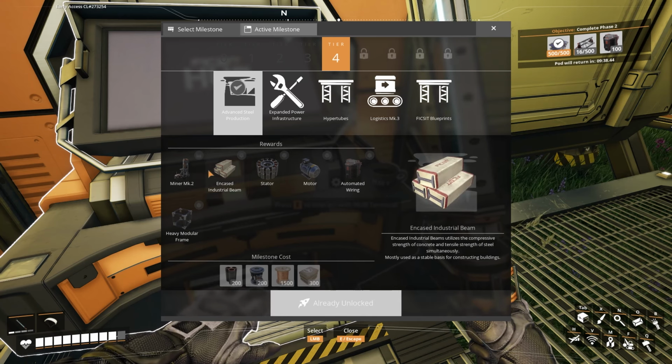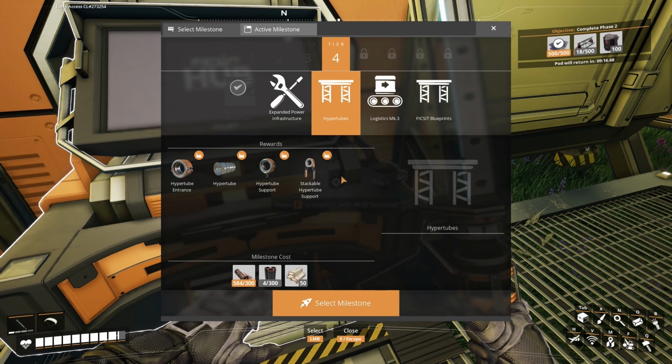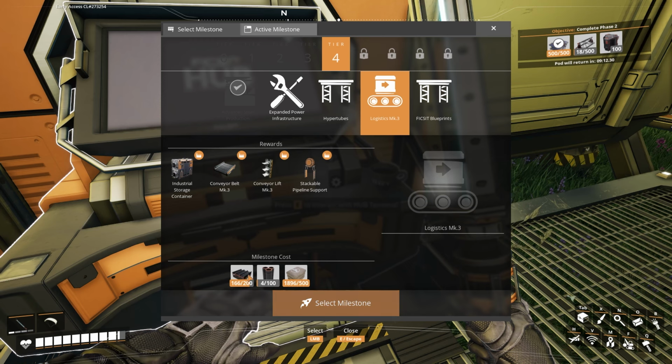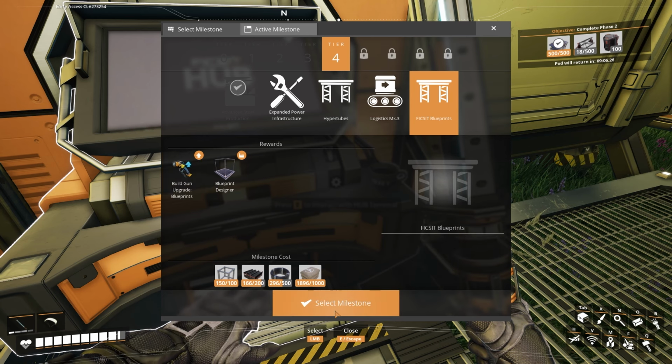Okay. We could do this one. That's easy. Hypertubes. We got all the materials for that. Yeah, it's just a couple of wiring there, here and there. That looks good. Logistics. Yeah, this is also doable. All doable. And then the blueprint thing. Oh, man. Yes, give me blueprints. Yeah, we can certainly do that.